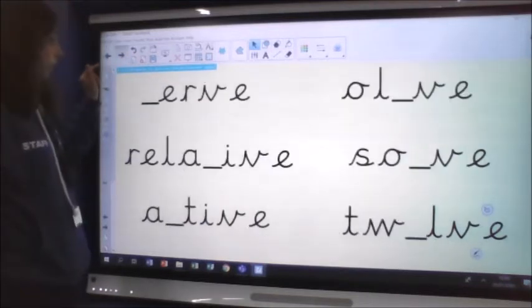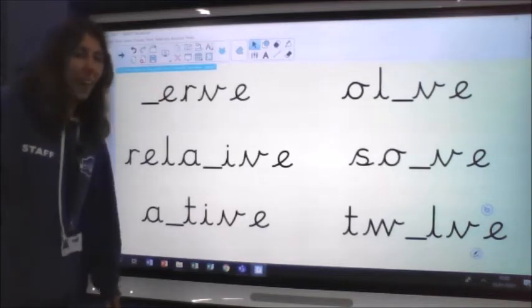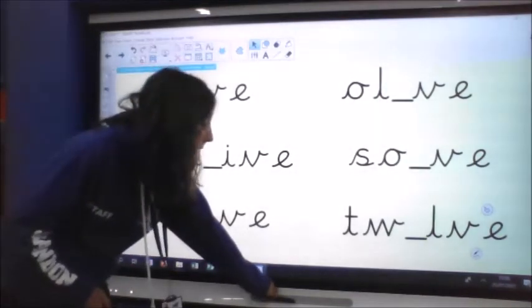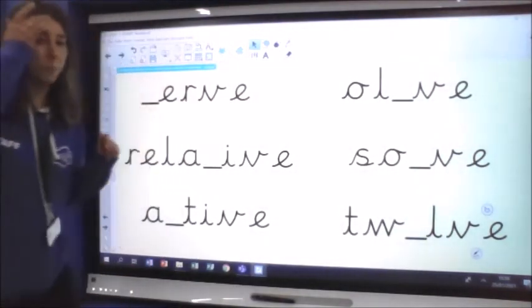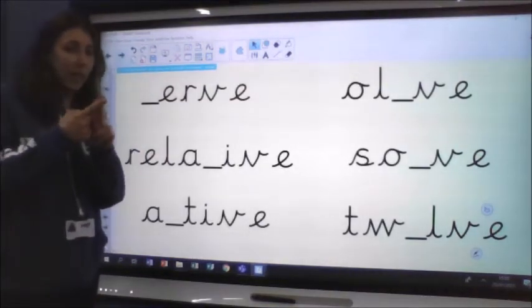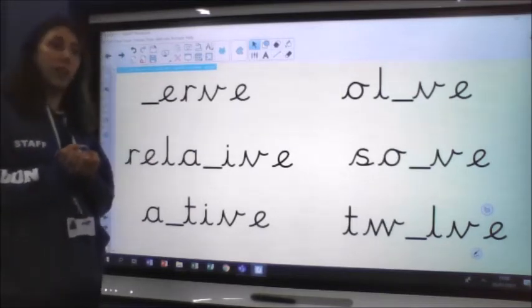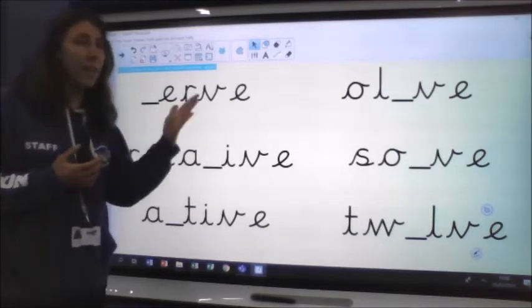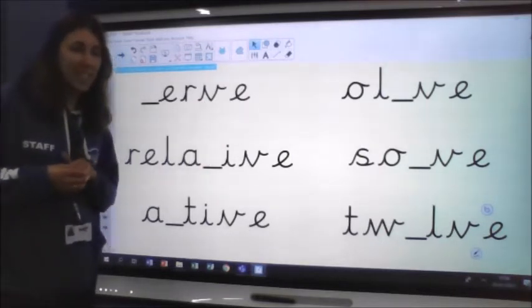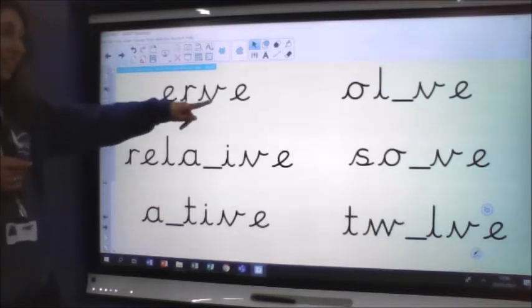Right then, now we've got a bit of a tricky activity for you, and it's an activity that we haven't done yet, so I'm going to explain it. I want you to listen carefully. Now, I have done a slightly easier version and a slightly trickier version. This one is the one that's slightly trickier, and the one on the next slide is the one that's a little bit easier. What I've given you is 6 different words.